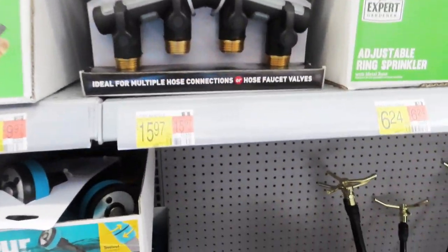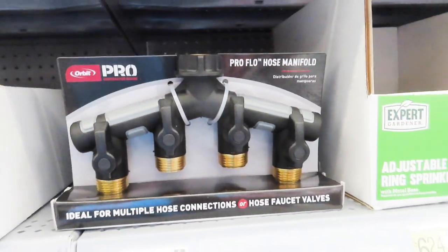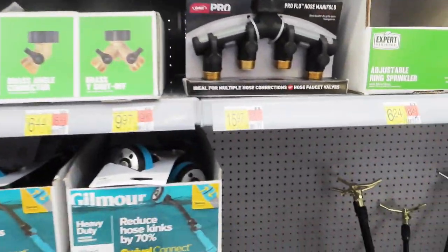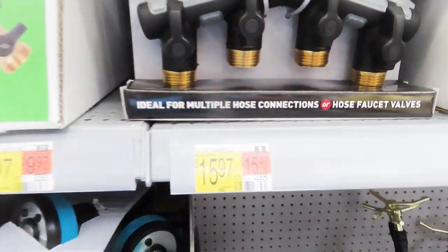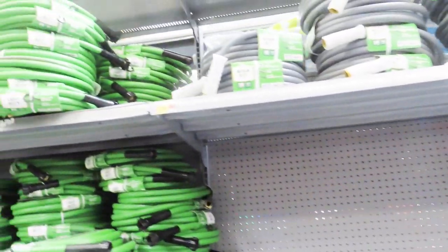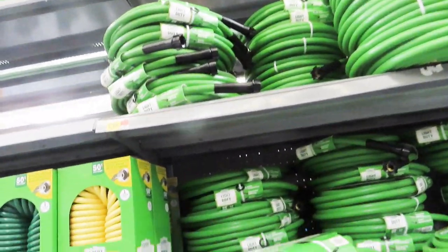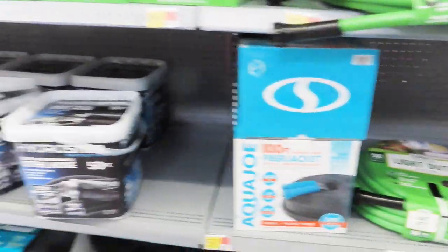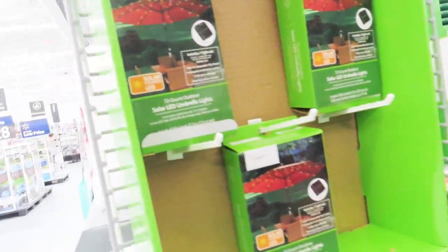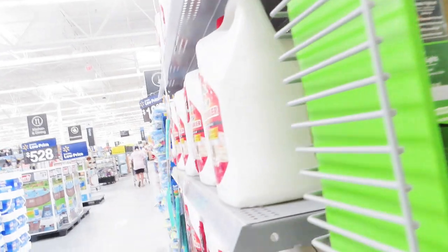Anybody looking for those? Y'all be asking me about where I get my connector from. I got my four hole connector thing from Home Depot, which they got in Walmart, Orbit brand, $15.97. I'm scared to get these little cheap ones now, cause they probably gonna pop, like that one did. They got umbrella lights, y'all. That's so cute.